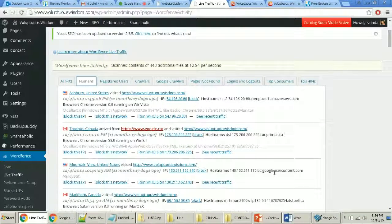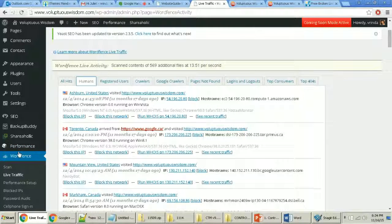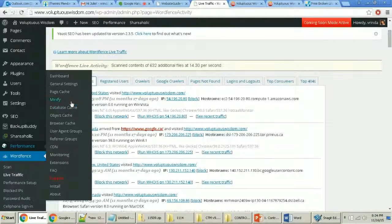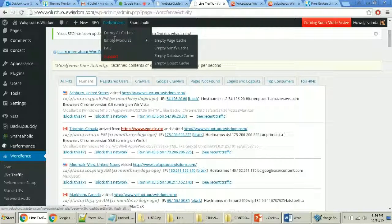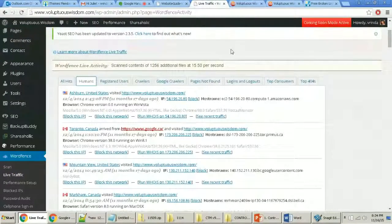There is a performance plugin on your site right now to help speed things up a little bit, but there's nothing you really need to maintain with that. If you ever need to clear a cache, there's a shortcut right across the very top black bar of WordPress. Performance, empty all caches. I used this when I was updating the coming soon page, when I changed the text there. You might have noticed when you went to visit the site, you saw the real site, even though coming soon is active, and that's just because you're logged in.